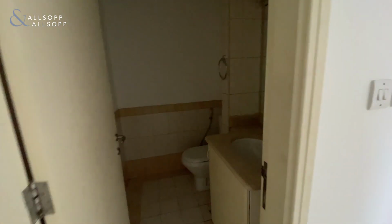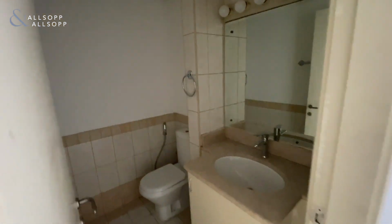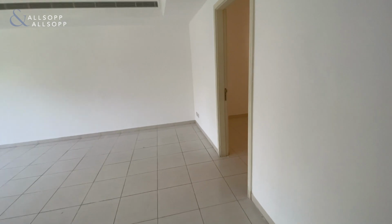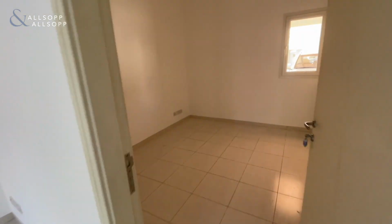Today I'm happy to show you a villa in Zulal in the lakes. Here you can see the guest bathroom and the laundry room, living room. Then you have a study, pretty big actually, it can be considered as a fourth bedroom, with some storage under the stairs.